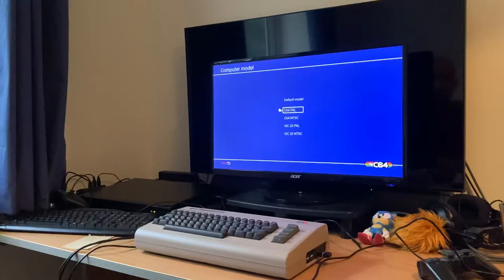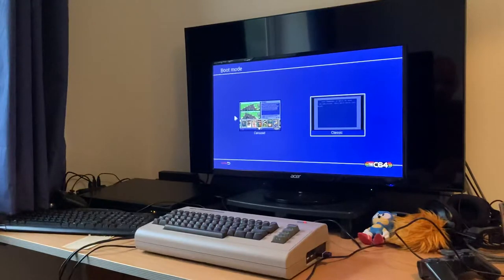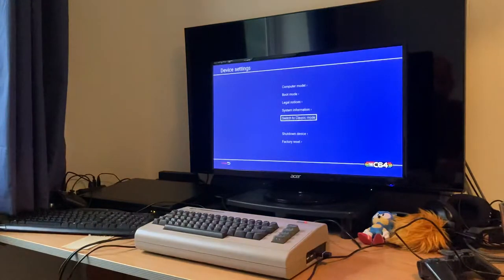You can switch between VIC-20 and Commodore 64 on here, so it also plays VIC-20 games. You can change the way it boots up if you want it to go into the GUI or boot into the classic basic screen. Nothing interesting in there. That's for updating the firmware. Hasn't been an update for a while. Hopefully they'll keep supporting this though. This will reboot it into basic, shut down, the factory reset.